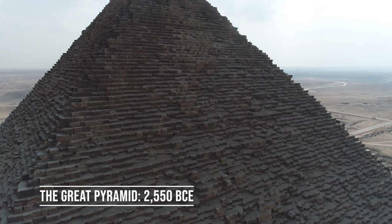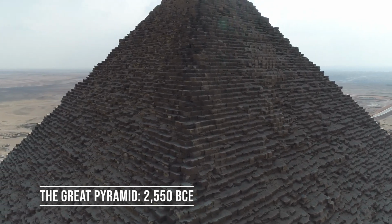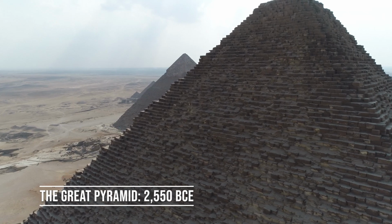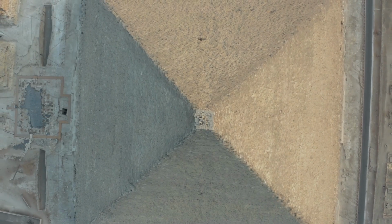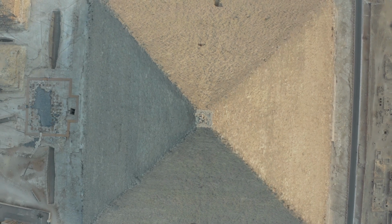Originally standing at 146.6 meters, the Great Pyramid remained the tallest man-made structure for over 3,800 years. Removal of most of its smooth white limestone casing reduced its height to the current 138.5 meters. It is made up of an estimated 2.3 million large blocks, amounting to a total weight of 6 million tons.